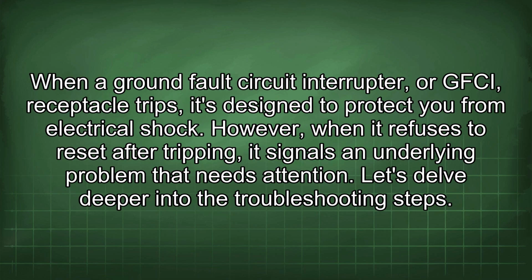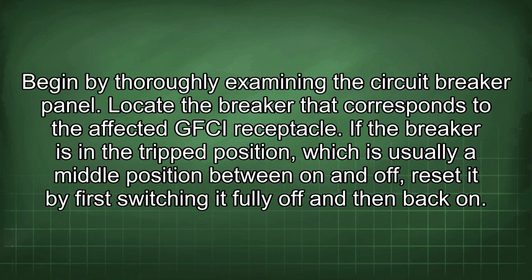When a ground fault circuit interrupter, or GFCI receptacle trips, it's designed to protect you from electrical shock. However, when it refuses to reset after tripping, it signals an underlying problem that needs attention. Let's delve deeper into the troubleshooting steps. Begin by thoroughly examining the circuit breaker panel. Locate the breaker that corresponds to the affected GFCI receptacle.